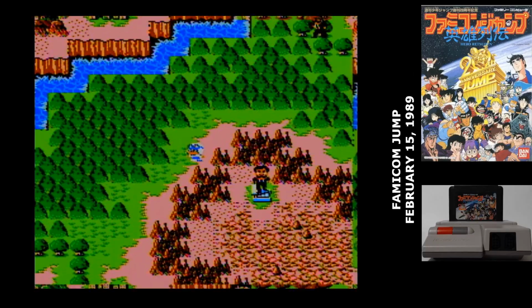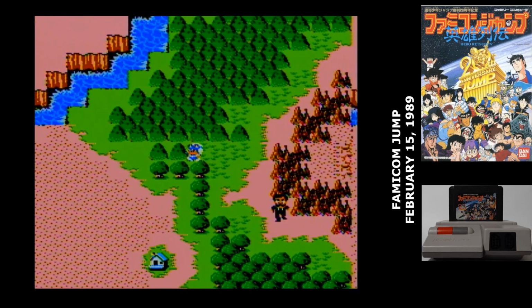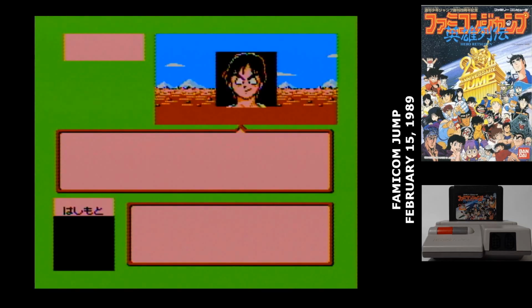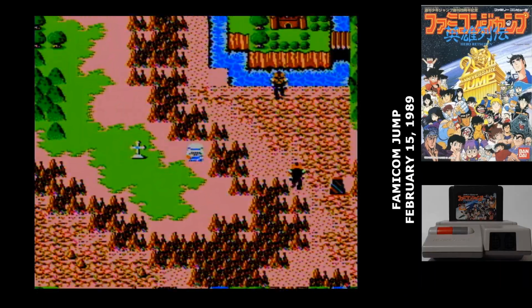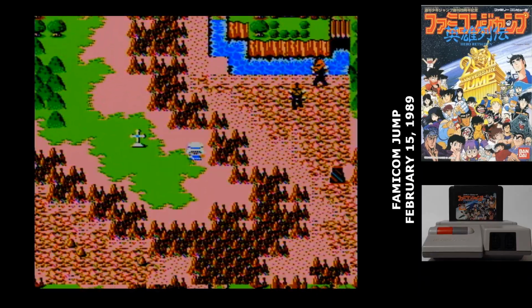The other character you can recruit in the first region is Kenshiro. To collect him, you first have to find this house in the middle of nowhere. There you're told what time he'll appear at a grave. There's a clock in Famicom Jump where it advances an hour about every 5 minutes of in-game time. I was told that Kenshiro would be at the grave in about 2 hours, so I had to basically walk in circles for 10 minutes until that time arrived.